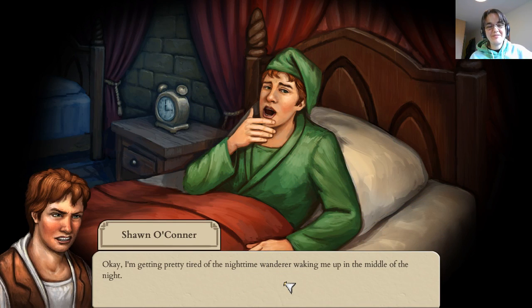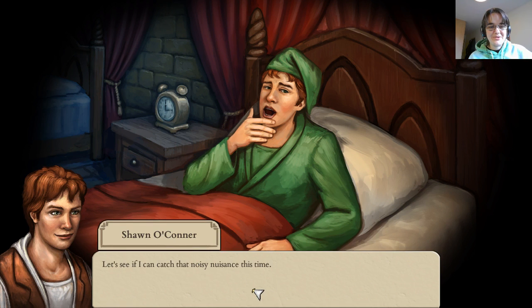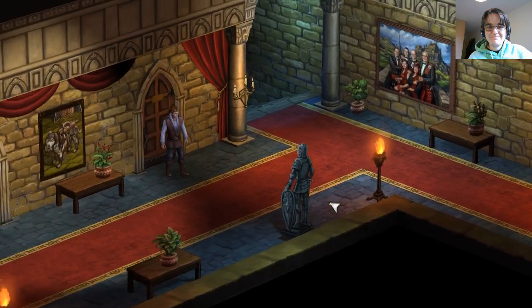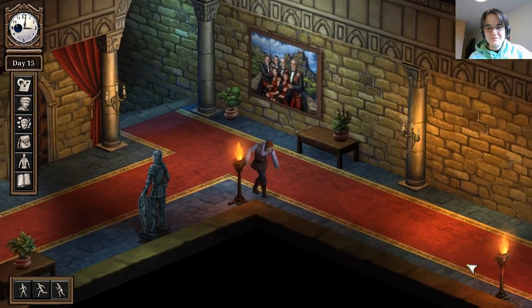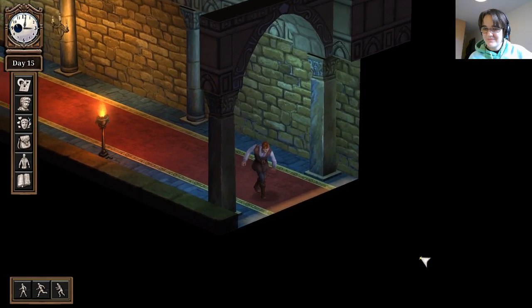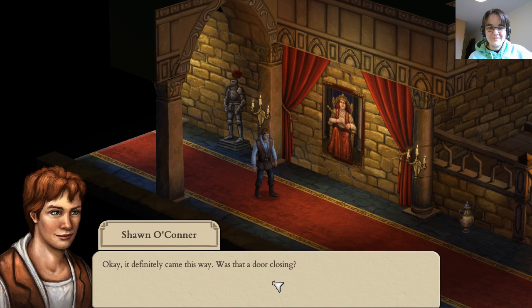Okay, I'm getting pretty tired of the nighttime wanderer waking me up in the middle of the night. Let's get up and investigate the noise. Let's see if I can catch that noisy nuisance this time. There it goes again. Okay, it definitely came this way. Was that a door closing?